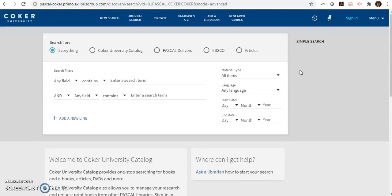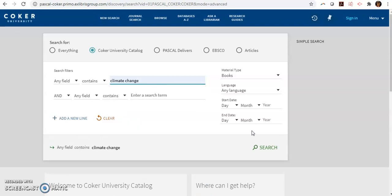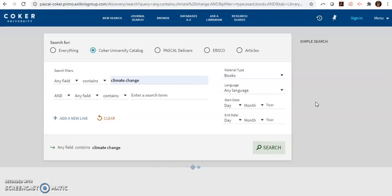Click Advanced Search, and then once you're here, what you'll want to do is click Coker University Catalog. So click that, and then also make sure you are clicking Books. That way you are guaranteed to just find any kind of physical books that we have here. The rest of this stuff is not going to be useful for you in terms of searching the catalog. So once you're in here, we'll go ahead and just use climate change as an example.